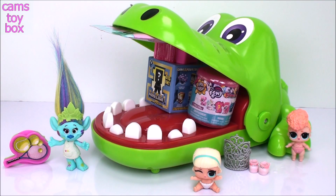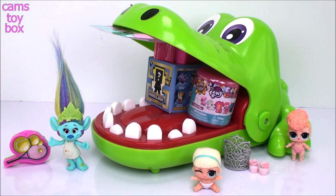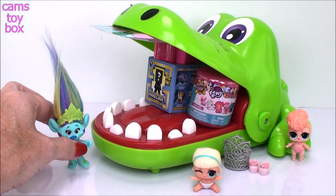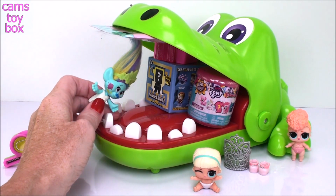All right, guys, we have an awesome game so far. We are tied 1-1. It is now Harper's turn again. It gets a little bit more risky as we go on because there are already two teeth down. So with every tooth that goes down, it's a greater risk of the crocodile biting. So Harper, be very careful. Make sure you choose a good one.